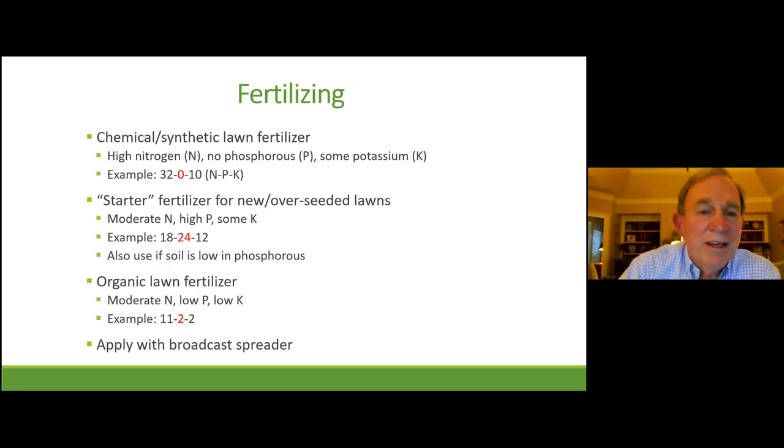Our normal synthetic chemical lawn fertilizer that's been around for decades and decades is, for lawns, high in nitrogen because nitrogen contributes to the green grass growth that we see. It used to have phosphorus in it, but it no longer does because that would get into our streams and lakes, and that's not good for them. So our lawn fertilizers now have no phosphorus in them, and they have some potassium. Potassium is good for the overall health of the plant. So a typical lawn fertilizer will be 32% nitrogen, 0% phosphorus, and 10% potassium.